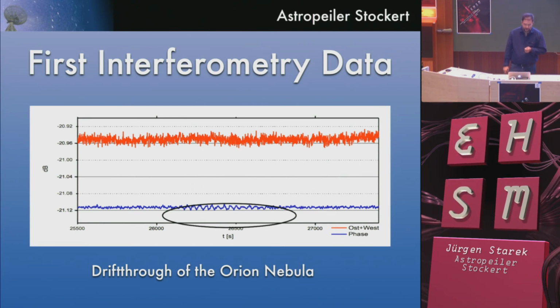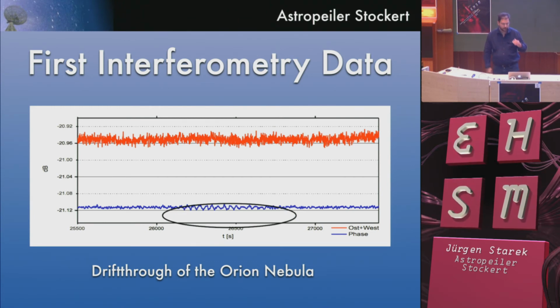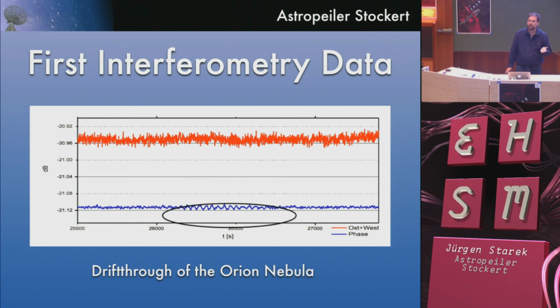I've just got the very first interferometry data that we've taken here. That is, of course, not very processed yet, but we can very clearly see that even with these small 1.2 meter dishes, we can see the Orion Nebula drift through. And the next step is, of course, to attack this problem from a computational point of view. We need to be able to deduct the interference pattern from the entire signal so that we can draw nice maps from it. Honestly, with a 1.2 meter dish, you can't expect too much, but it's a nice proof of principle.